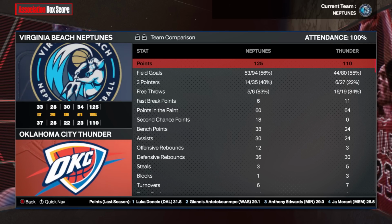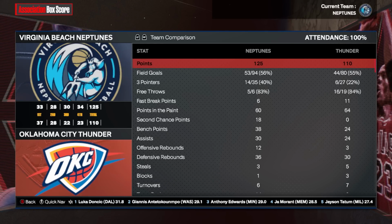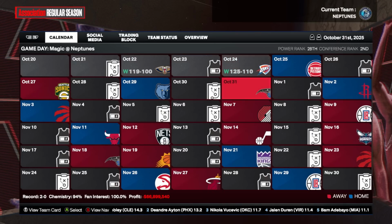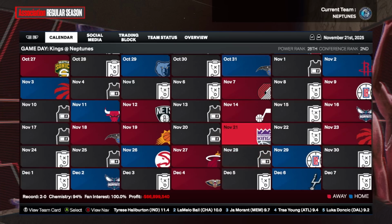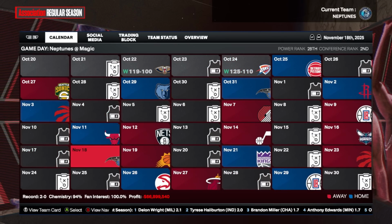The Neptunes win. Shot pretty well, especially from beyond the arc. Had a lot less free throws than them, but we still won thanks to a very solid fourth quarter and a great second half in general. So now we get into the meat of the season starting today, and we're going to sim about a month to face the Magic on the road on November 18th.